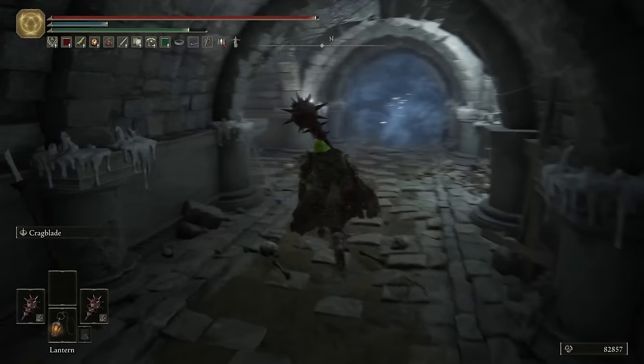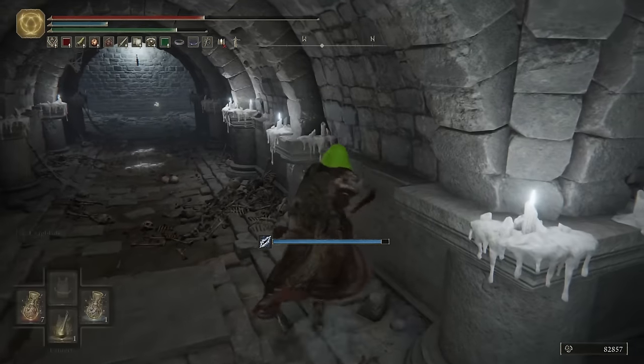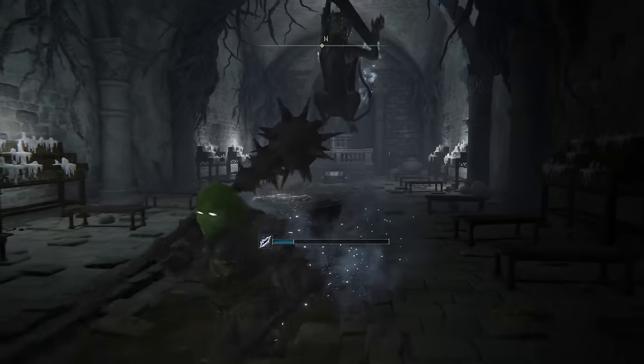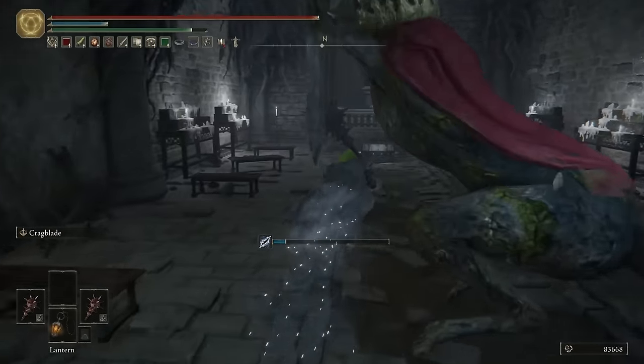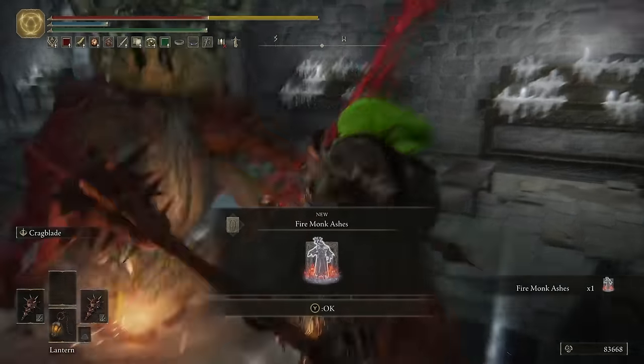Next up, you'll have to face two of the frost trap statues. And when you finally manage to make it past both of them, you will be faced with another watchdog. However, this one is nowhere near as powerful as the other one. Behind this watchdog, you can open up the chest and you'll be rewarded with the Fire Monk Ashes.